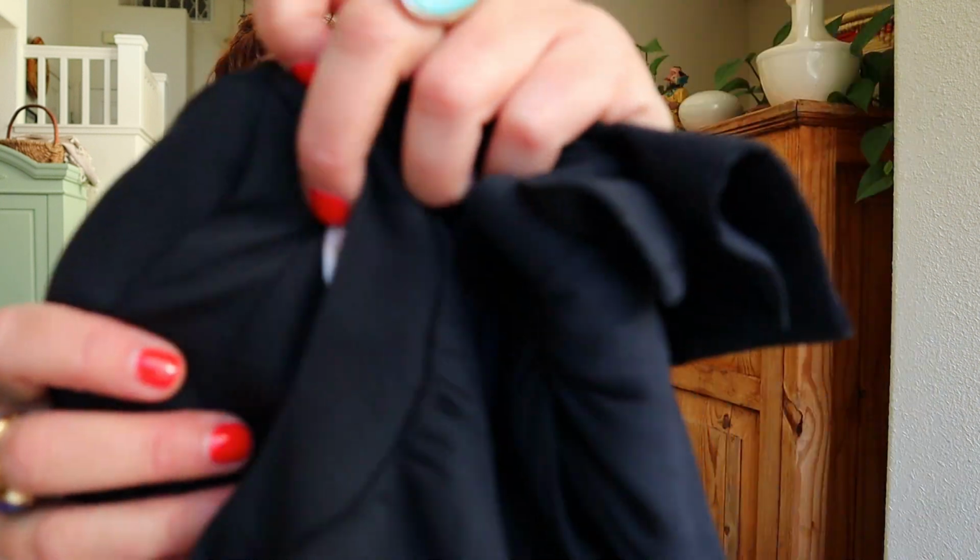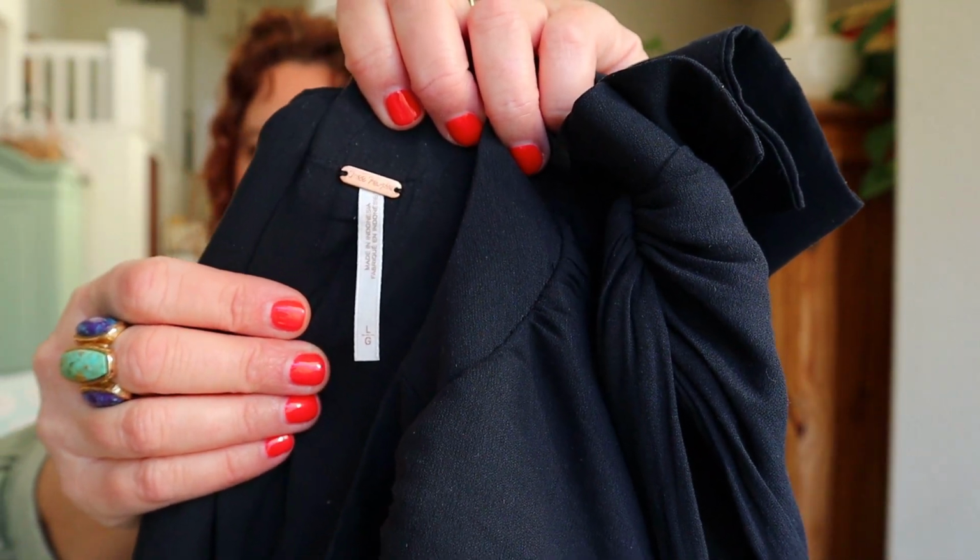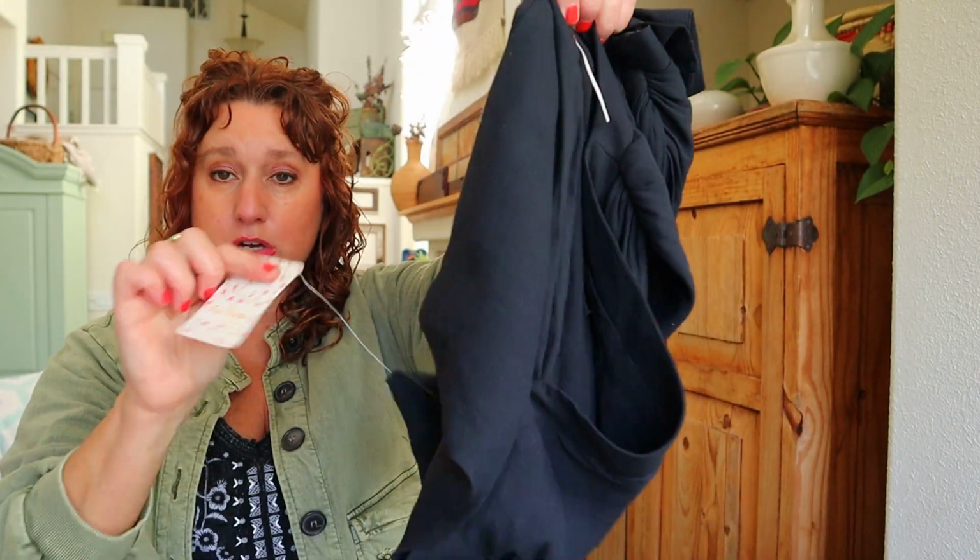This is Free People and it's a size large. There's a little bar tag. My favorite brand. I'm a Free People kind of Johnny Was girl. This is also new with tags. Size large is so much harder to find within the brand.